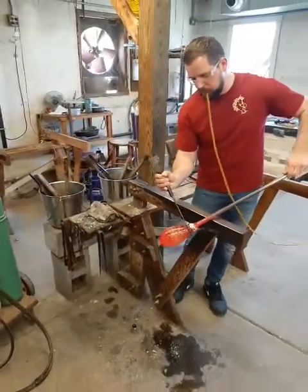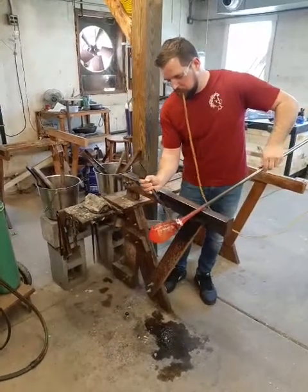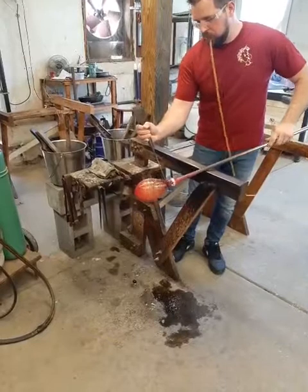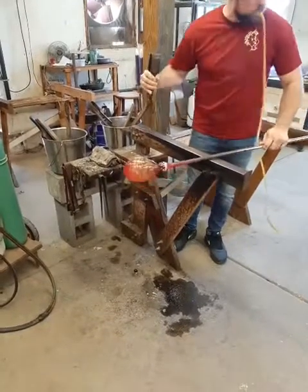So now let's get a shot from back here. You can see that he's blowing gently. At the same time, he cuts a jack line. The bottom of the piece is increasing in diameter.